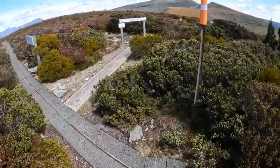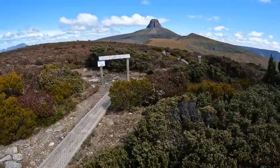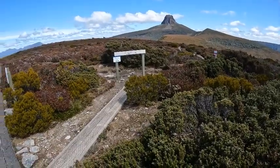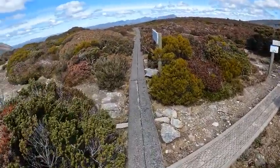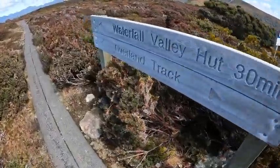Up here we've got to turn off to Barn Bluff. It's Barn Bluff up there. 3 hours return. We won't be doing that one. We're going to continue on here down to the Overland Track.